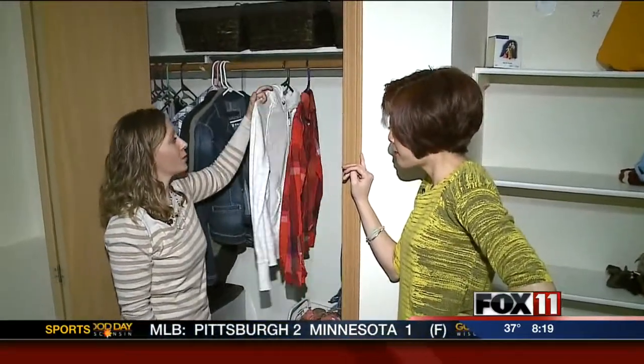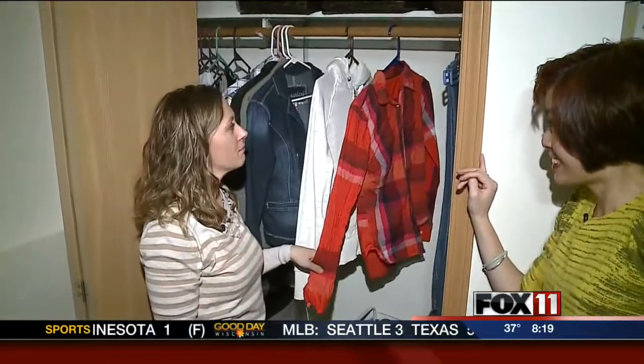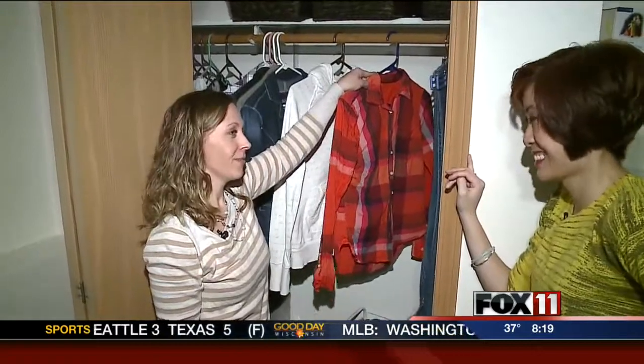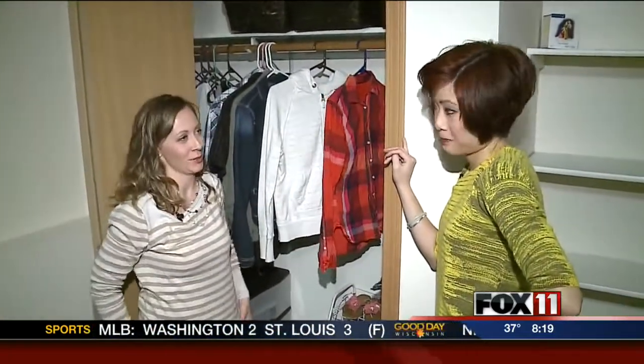Or another tip is, you think you like it, I'll wear it sometime, but if you wouldn't buy it in the store today, then you're probably not going to wear it. You're going to pick something else when you're in your closet getting dressed.